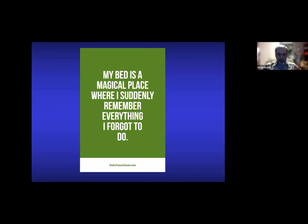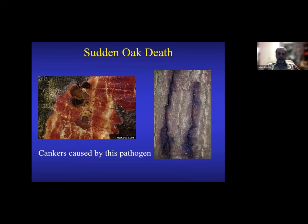So the last thing I'm going to talk about is sudden oak death. It's a very interesting disease complex, because first of all, it's not very sudden. Oaks don't die suddenly from sudden oak death. It's actually very slow. It doesn't necessarily mean oaks, because it affects a lot of other host species, and for most other plants, it doesn't cause mortality. So the name is a big misnomer, but it sounds real scary and it gets people's attention. That's where you get funding from the government agencies. So it's definitely made the newspapers and got people's attention.